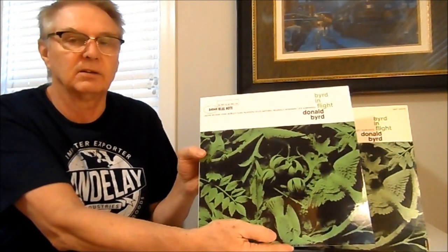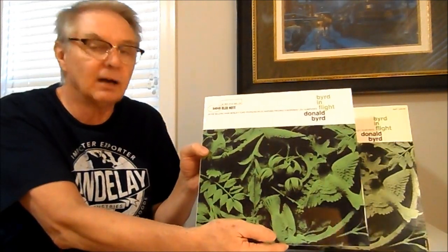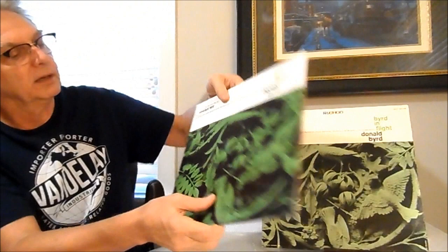The cover. I think record collectors love the covers. This is one of the things we like about records. The artwork. And if you do it right, look at that. I'll go out and I'll buy it. And of course it's remastered by Kevin Gray from the original master tape, so it's going to sound just as good or better than the original. Anyway, so we don't have to worry about that.